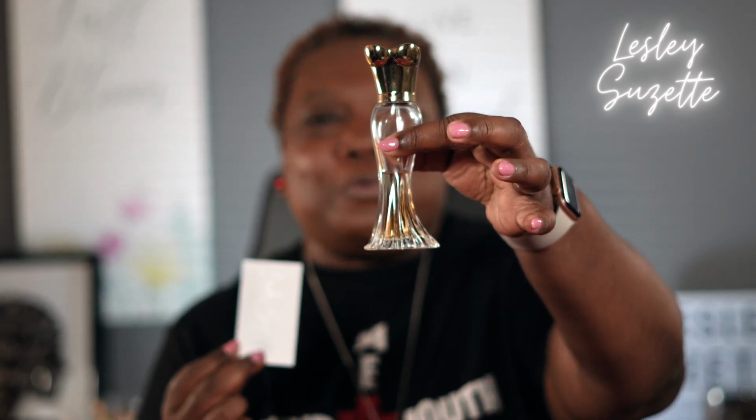But if I want to really sweeten it up even more, I would wear this with Christmas Cookie by Bath & Body Works as well. So if you want to really gourmand it up, it's already gourmand, but if you want to take it up a notch, you could wear this with Christmas Cookie and you'll smell like a lovely, lovely lemon cookie. There you go. Paris Hilton's Gold Rush.